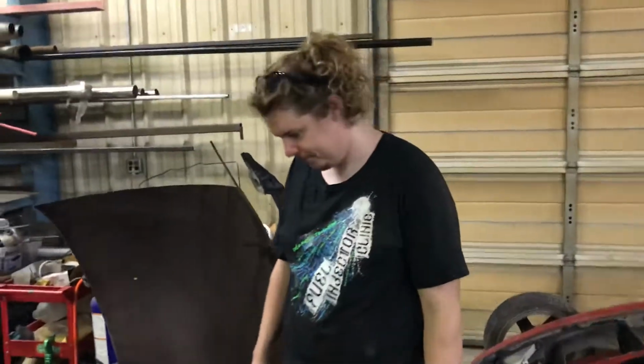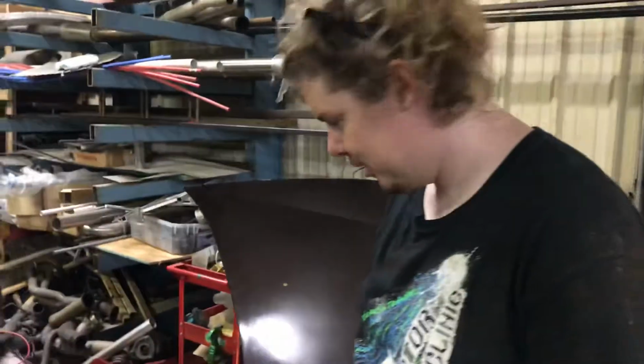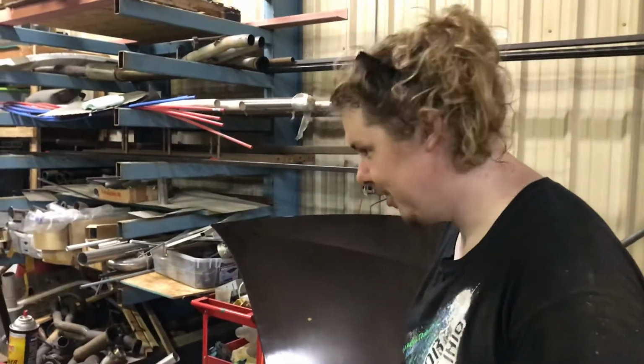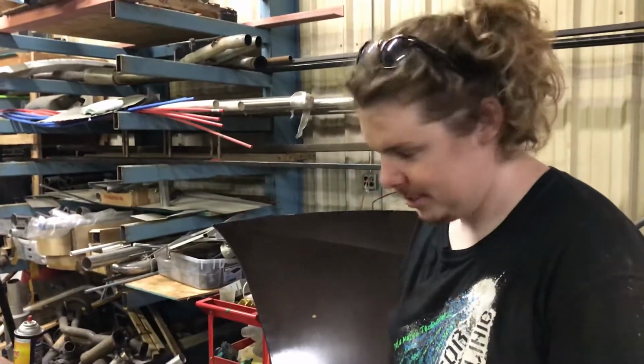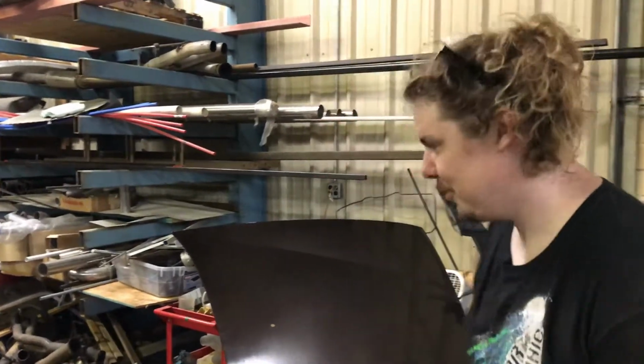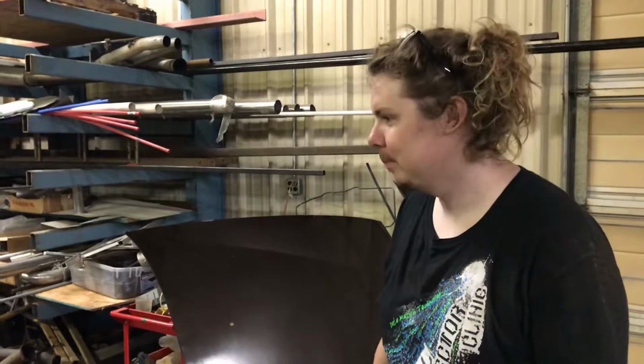All right, what happened today? Well, we removed the engine and transmission and a lot more rat turds. I don't know why this is a trend with vehicles we buy, but they all keep being filled with rat shit.